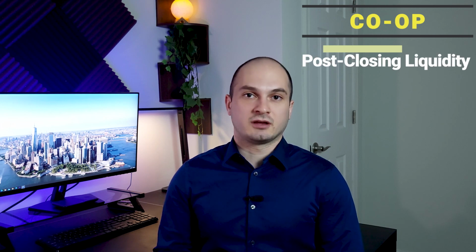Co-ops also require you to have at least 1 or 2 years of your maintenance and mortgage payments in your bank account after you've paid your down payment and closing costs. This is called post-closing liquidity. This is not a payment, but you have to show them that you have the funds available in your bank account in order to be approved.